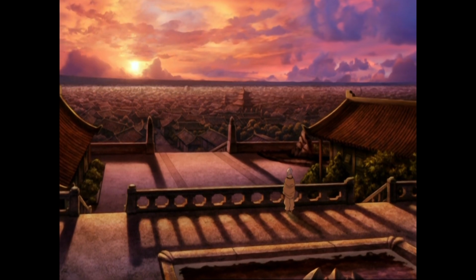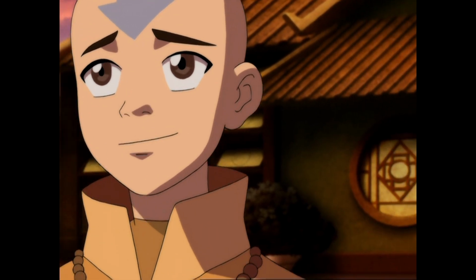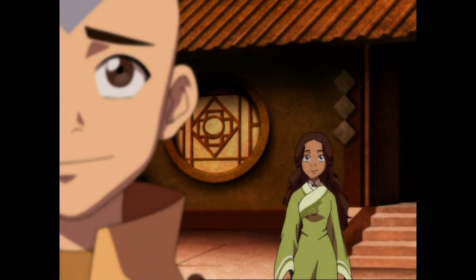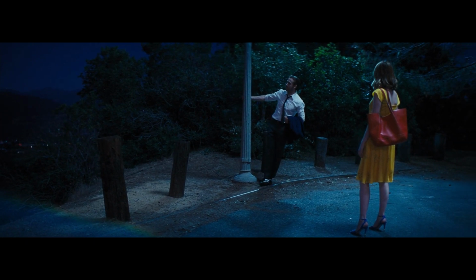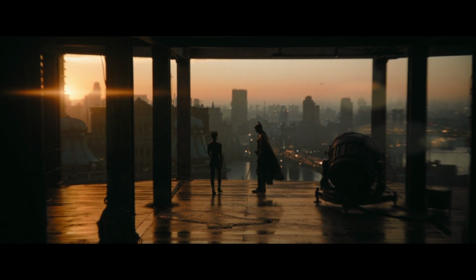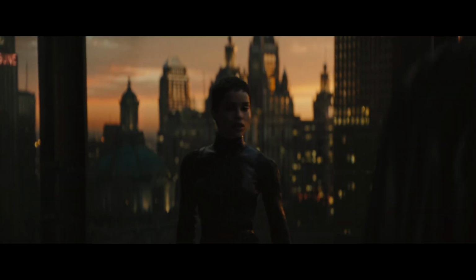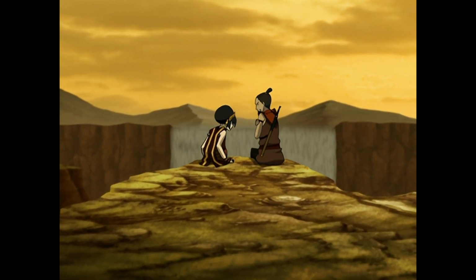No camera movement. The shots are allowed to be shots. People always talk about their favorite visual movies, be it Blade Runner or Skyfall or La La Land, whatever it might be. And we all use the same phrase. If we paused the film and took a screenshot, we can frame it as a photo. Well, you ain't gotta pause with Avatar the Last Airbender. No show gets this idea more than this one.